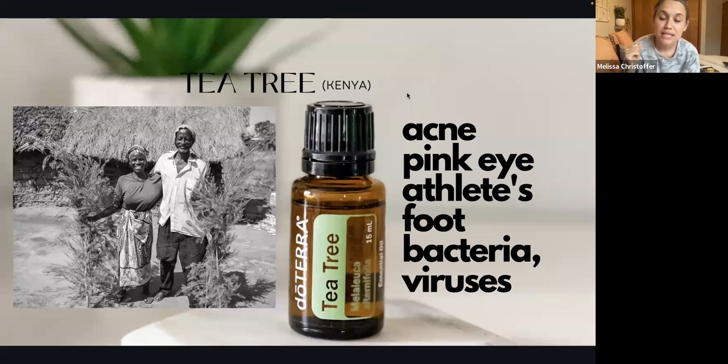My kids have the weirdest feet ever, and I've never dealt with anything like this until I had kids, but we have tea tree in a roller ball, also with some other oils like arborvitae and cinnamon to deal with it. And it's gone away completely. And then we got off track, stopped using it for a while, and it came back throughout the wintertime. And now we've gotten rid of it again. So tea tree is amazing for that.